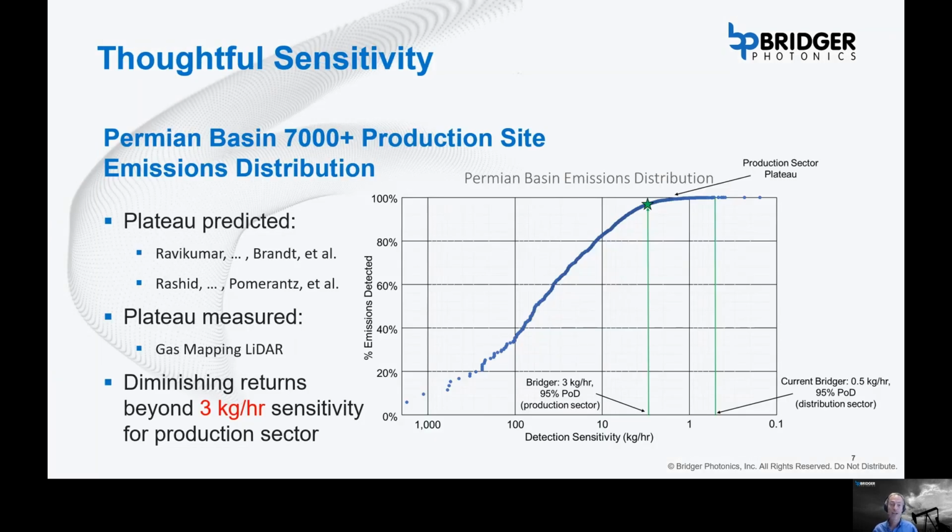For this workshop, I had our team grab data from over 7,000 sites that we scanned in the Permian Basin. The plot shows the percentage of the emissions that we detected on the vertical axis as a function of the sensitivity you need to detect that percentage of emissions on the horizontal axis. We choose a detection sensitivity for the production sector of 3 kilograms per hour with greater than 95% probability of detection, which lies just below this plateau in the emissions distribution.